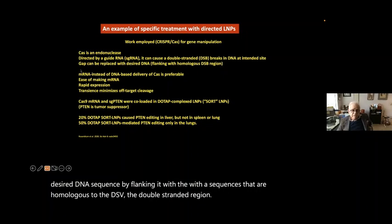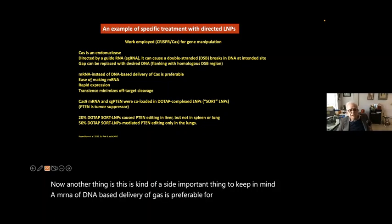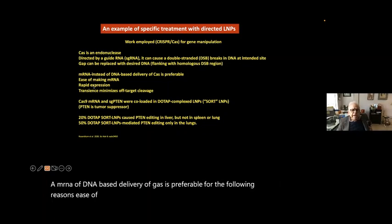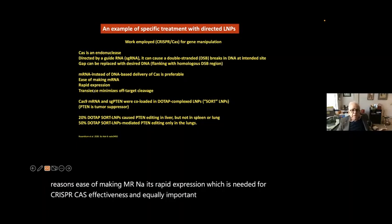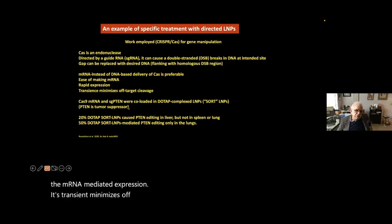Now, another thing, a side but important thing to keep in mind: mRNA instead of DNA-based delivery of Cas is preferable for the following reasons: ease of making mRNA, its rapid expression, which is needed for CRISPR-Cas effectiveness, and equally important, the fact that mRNA-mediated expression is transient, which minimizes off-target cleavage.